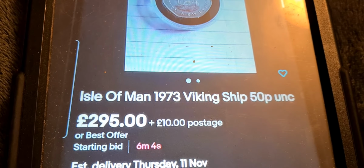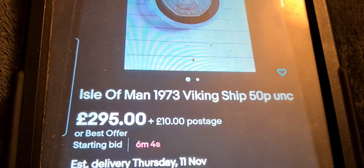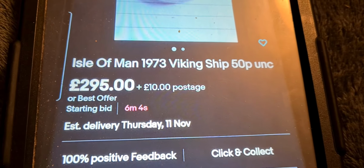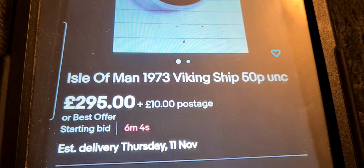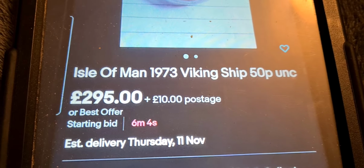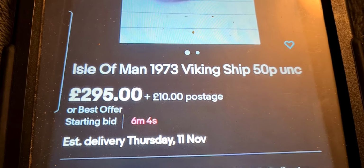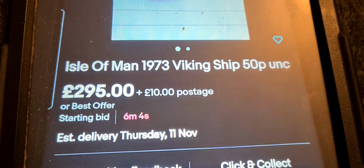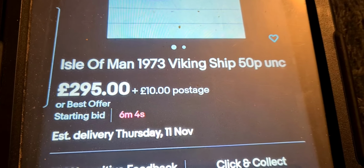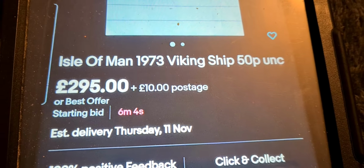Shockingly expensive, these coins. I think the 72, 73, 74 coins are the really expensive ones. So if you are looking to do a date run of Viking coins which are pre 1997, which is what I tend to collect, 1997 onwards, then you need to have deep wallets. So that's the first coin to take a look at tonight for any of you serious Isle of Man 50p collectors.